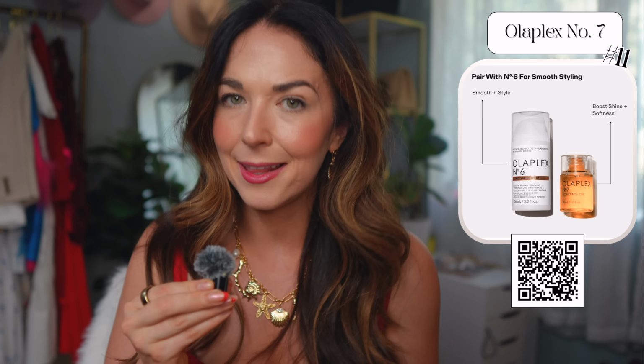Olaplex number 7 is great because it is a concentrated, weightless, reparative styling oil that can provide multiple benefits, from enhancing shine and softness to also offering heat protection. And it also contains Olaplex's bond strengthening technology. So it also, like number 3, helps to repair and strengthen those bonds in your hair. And by smoothing and sealing your hair with this oil, it can make your color that you pay so much for in the salon look more radiant and last longer.